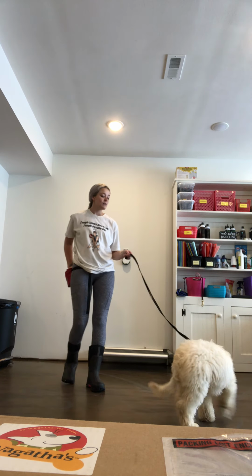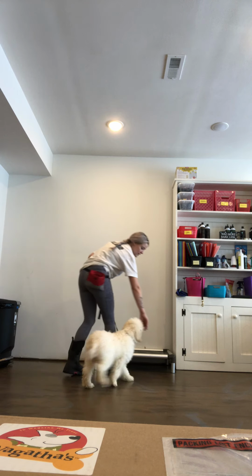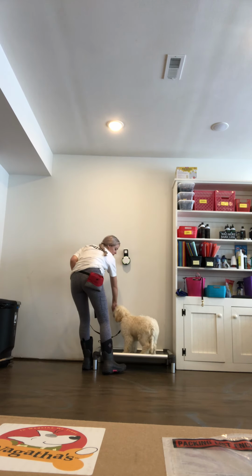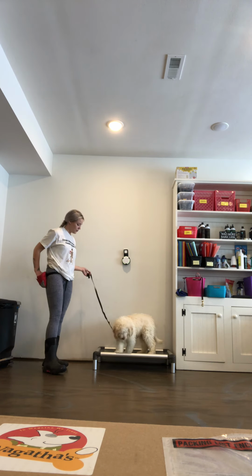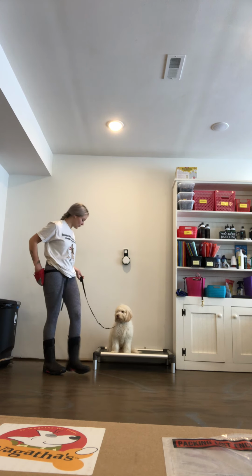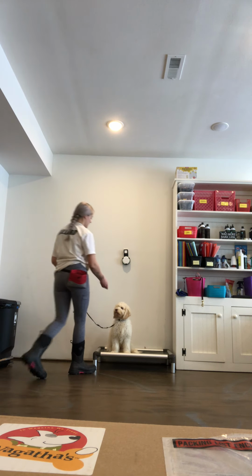As you see, I want Sammy to step up on his Corona bed and not come off until given the release. Ready? Running back on there, telling him, place, good boy. And I can pet him while he's on there. Good boy, tell him, so he does not step off prematurely. Good boy. Using those positive marker words to reassure him he's doing what he needs to.